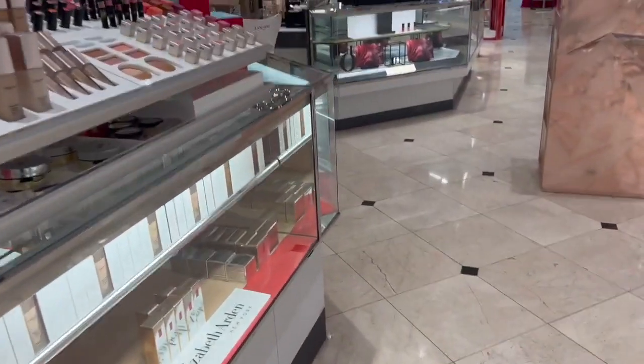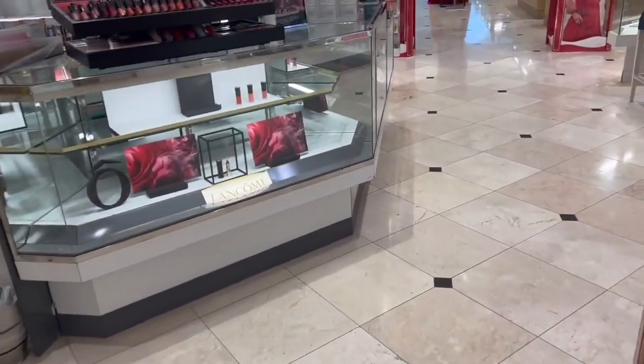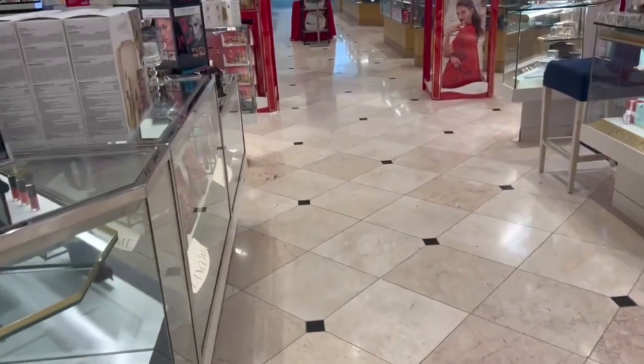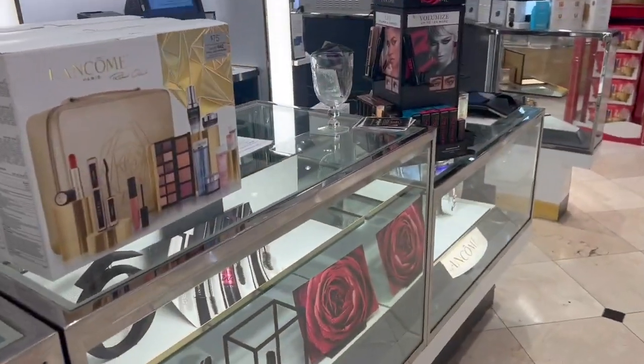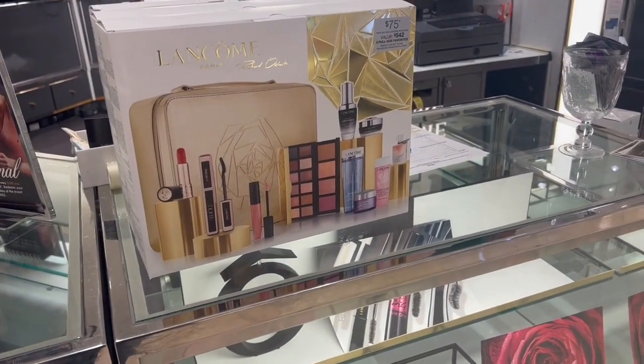So this event is an event where for every $100 that you spend in the store, you're going to get $25 back in rewards.